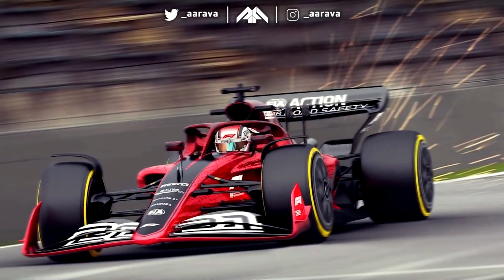So on screen right now, some screenshots and stills of the F1 2021 cars, concept pictures if you will, that F1 have released. Let me know what you guys think of them in the comments below.